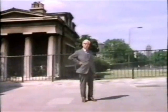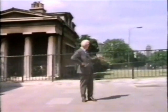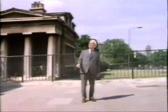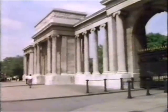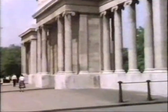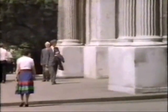We parked the mobile control room and the other vehicles on the grass under the trees behind here. And we'd chosen this site, Apsley Gate, as a well-known London scene, and one from which we hoped to get excellent views of the procession coming down the east carriage drive of Hyde Park here, and then going through the arch and beyond over Hyde Park Corner and into Constitution Hill.